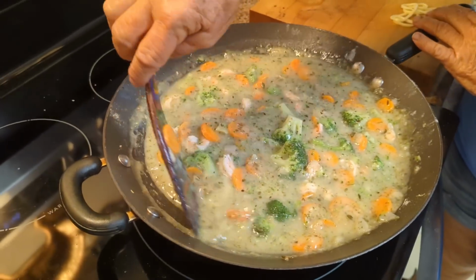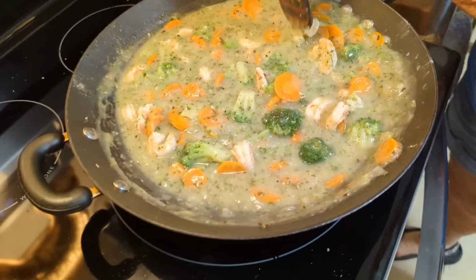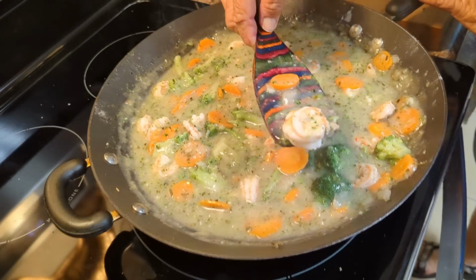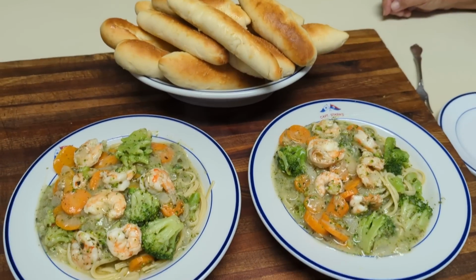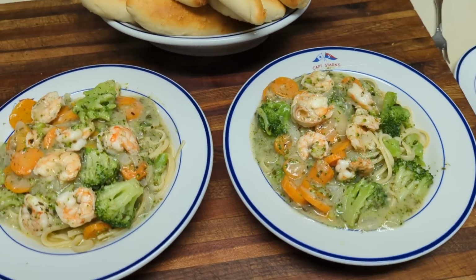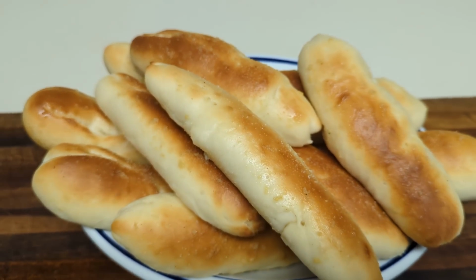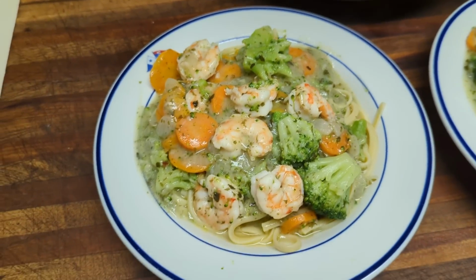Oh yeah, wish I could smell it. Wish they could taste it too. Look at those beautiful shrimp. Well, Joyce says shrimp and broccoli really looks and smells good, and I know it's going to taste good. And these rolls go great with it. I can't wait to eat it.